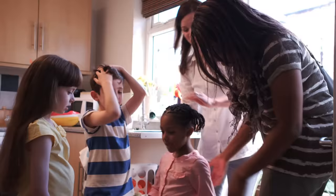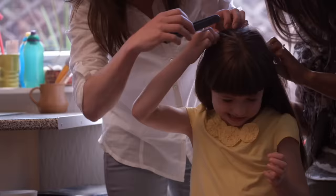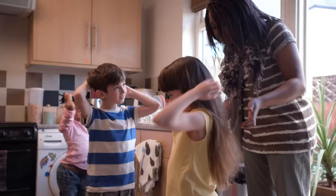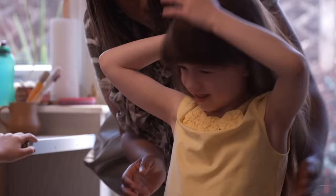Right, Topsy, sit down for me. Let's have a check of your hair. Let me see. I'm afraid you've got nits like Tim, Topsy. I don't want any nits. Oh, don't worry, Topsy. I had nits when I was your age. We all did, darling. Really? Yeah, and it's how I know I can get rid of them. Now, don't worry, Topsy. Mummy will make everything better.